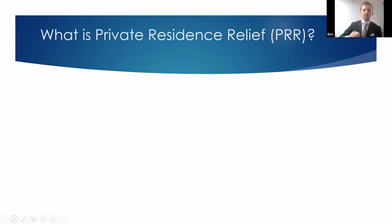Good morning, everyone. So this is probably one of the best known tax reliefs, as it applies to so many different people: private residence relief. It provides relief from capital gains tax on the sale of property, also potentially surrounding gardens and grounds, which is or has been their only or main residence at some point during the period of ownership.